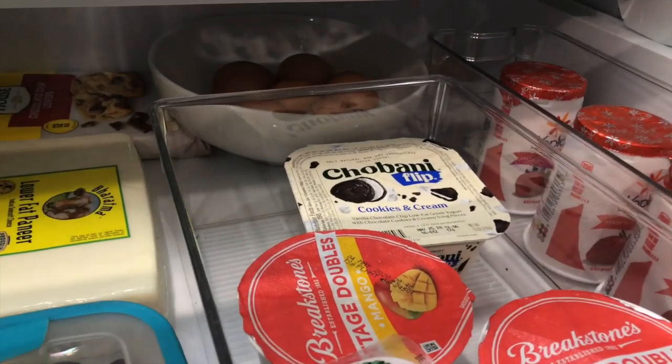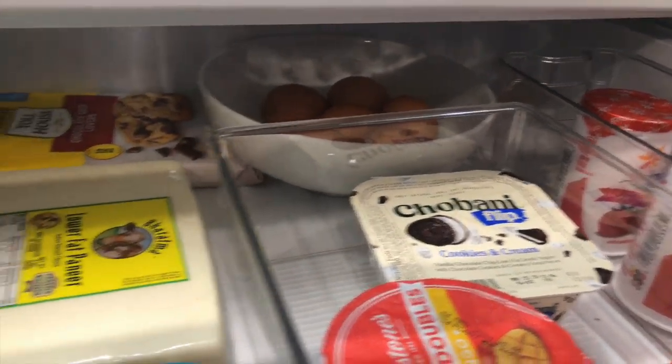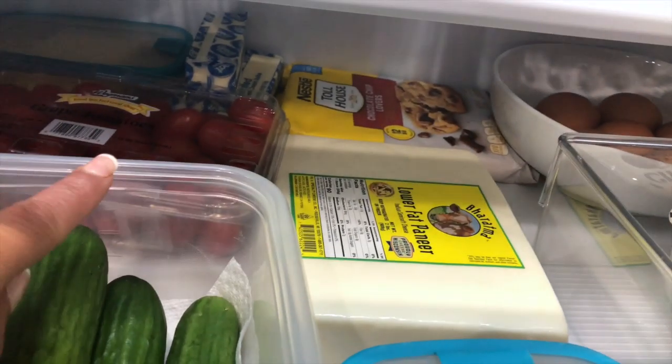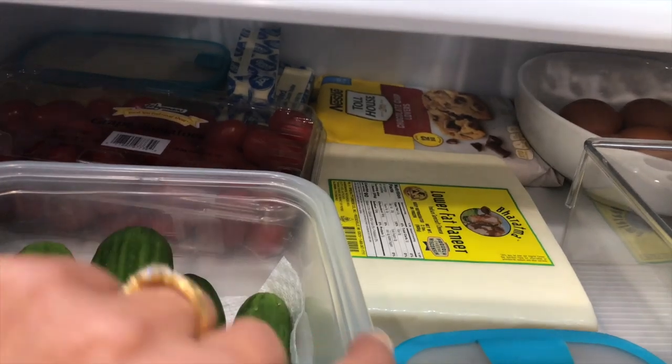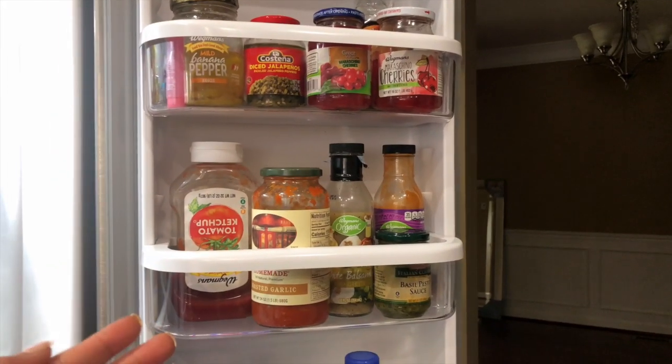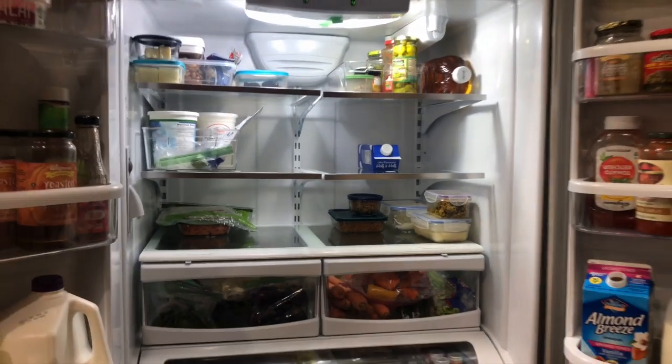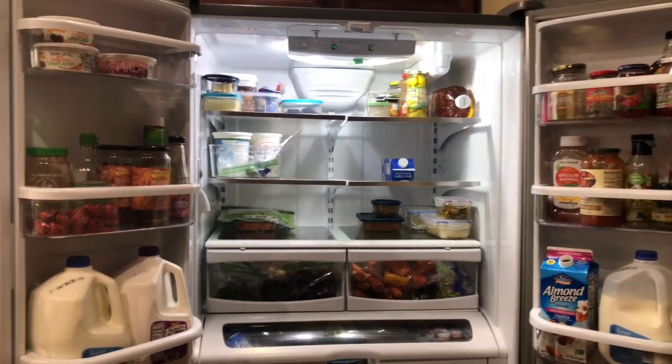Back there, I do have some eggs, as well as the cookie dough. Paneer is there, cherry tomatoes, and more butter. And on this side, again, pasta sauce, ketchup, mayo, those kind of basic things are on this side, and my milk. So that's how I have organized my fridge.